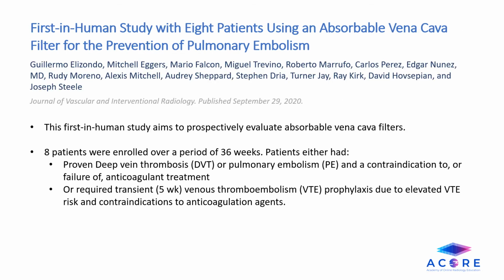Our third article is titled First in Human Study with 8 Patients Using an Absorbable Vena Cava Filter for the Prevention of Pulmonary Embolism. This is the first in-human study which aims to prospectively evaluate absorbable Vena Cava filters. 8 patients were enrolled over a period of 36 weeks.